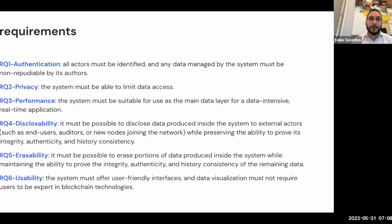So the first one, requirement number 1, all actors should be authenticated. The actors should be identified, and the data managed by the system must be non-repudiable by its authors. This is typical in a private blockchain environment, so we address this requirement. Then the system must be able to limit the data access. If you put data on the blockchain, this doesn't mean that everybody in the world has access to this data. So similar to a private blockchain, we have limitation on the data access.